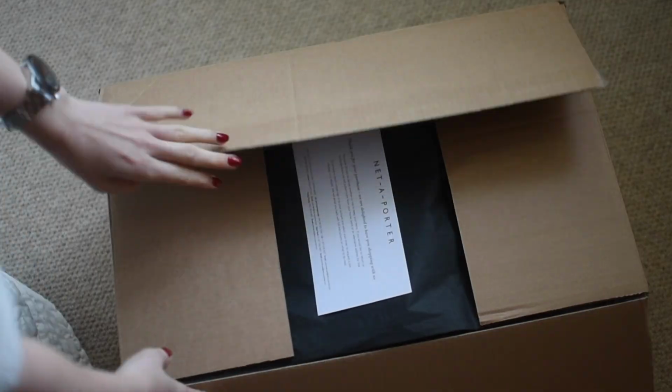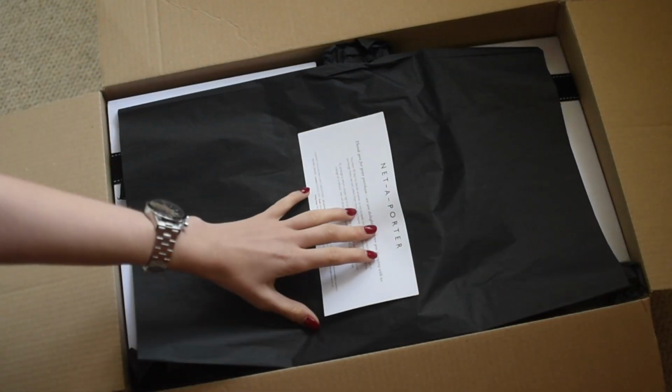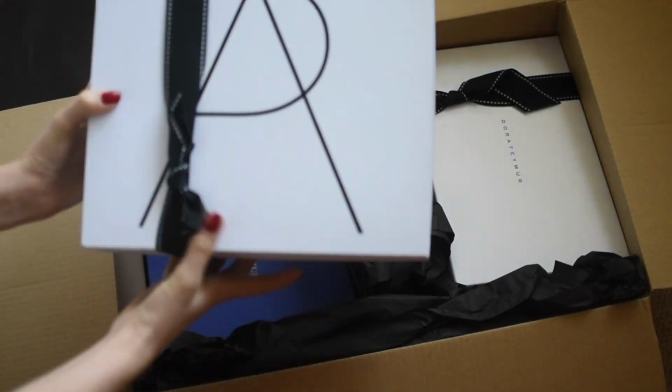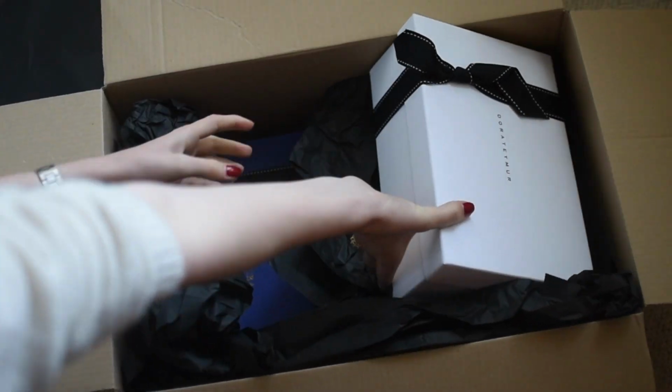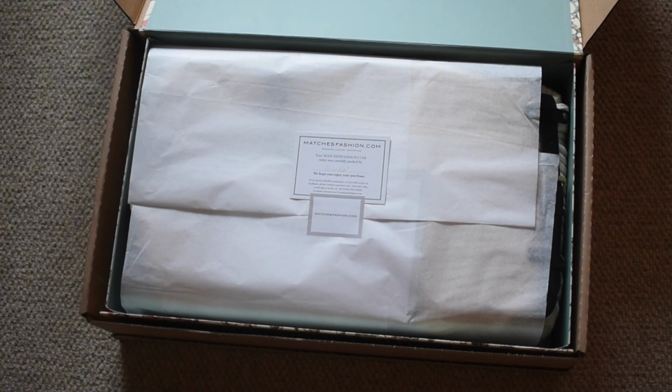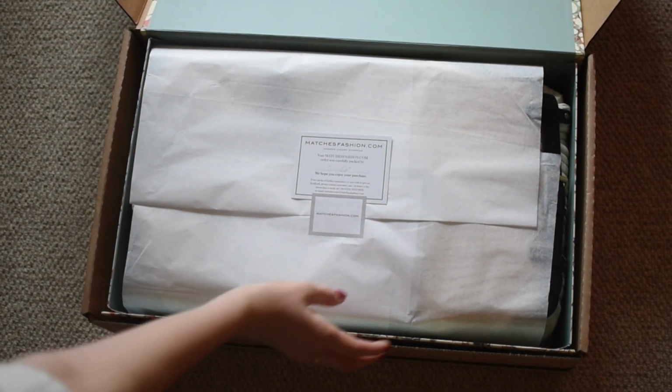Okay, so I have just finished trying everything on for the cutaways, and I definitely have a good idea of what I want to keep and what I want to send back. I'm going to insert cutaways here of me unboxing both parcels. As I said at the beginning, I think it's really important how things come packaged up when you are online shopping at luxury destinations. So I'm going to show you that so you can see how it comes. Both of them come really beautifully packaged up, and it's just very exciting to unbox them.